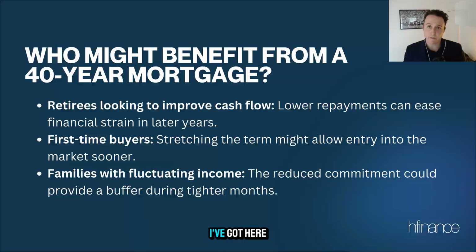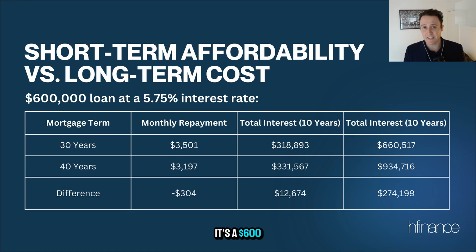So an example I've got here, which I'll put the details up for, is a $600,000 home loan at an interest rate of 5.75%. The monthly repayment on a 30-year mortgage is $3,501. Now, if you were to go into a 40-year mortgage, that reduces the monthly repayment to $3,197. So it's a $304 saving.